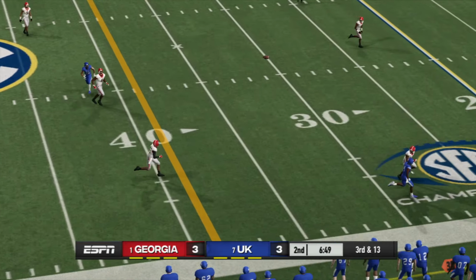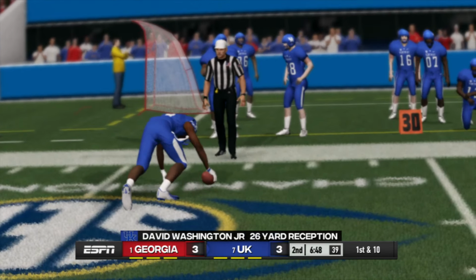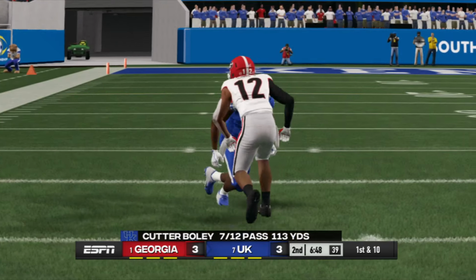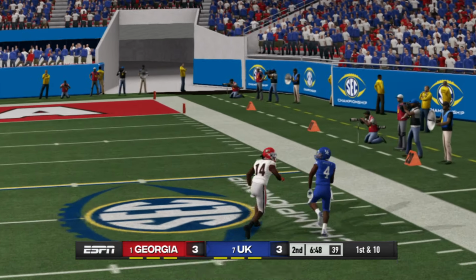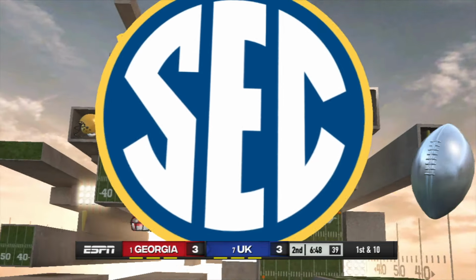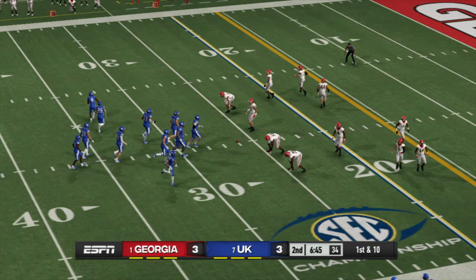And here's a quick throw. Makes the grab, and he's knocked out of bounds. Big play right there. This secondary better tighten it up if they're going to slow down this drive. From the 26-yard line, it's first down.